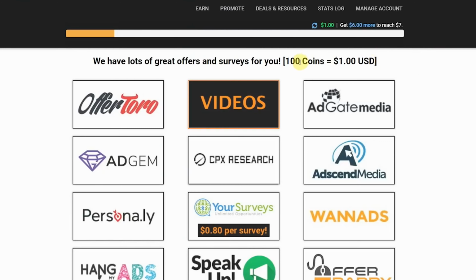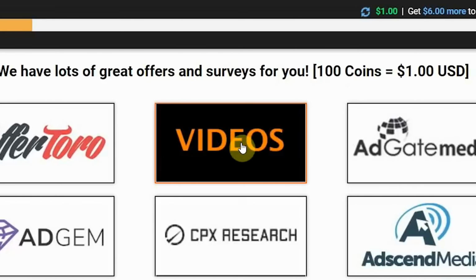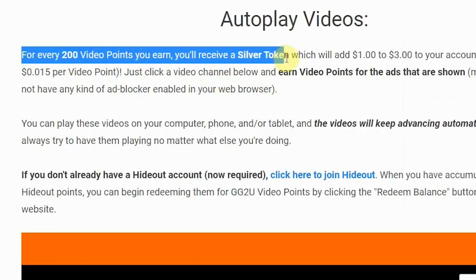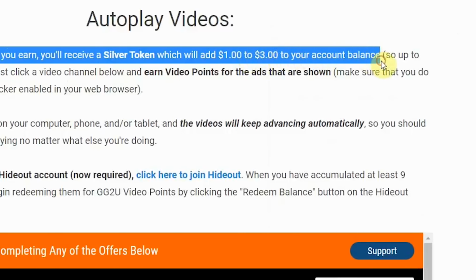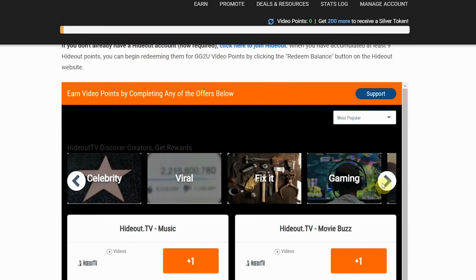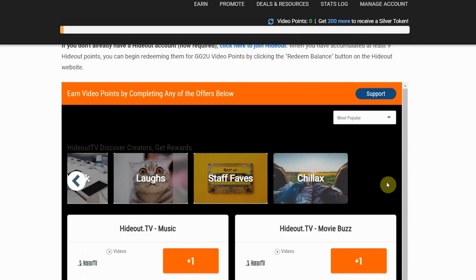So to earn money by watching videos, you need to click on this section right here where it says videos, and that's going to take you to this page. As you can see here, for every 200 points you earn, you'll receive a silver token which will add $1 to $3 to your account balance right away. And what I like about this is that you can watch different kinds of videos such as food, music, viral videos, gaming videos, and so on and so forth.